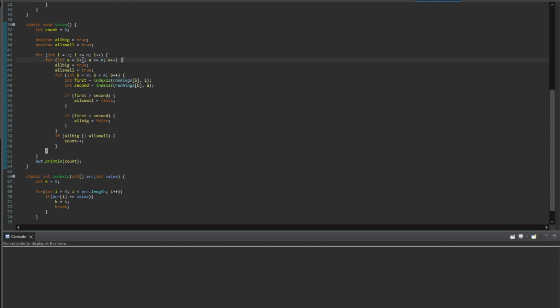And then A is just going to keep going forward while I stays the same. So it's going to be 1 comma 2, and then 1 comma 3, and then 1 comma 4. And then we're going to move I up 1, and it's going to be 2 comma 3, and then 2 comma 4, and then it's going to be 3 comma 4, and then yeah, that's where it ends.